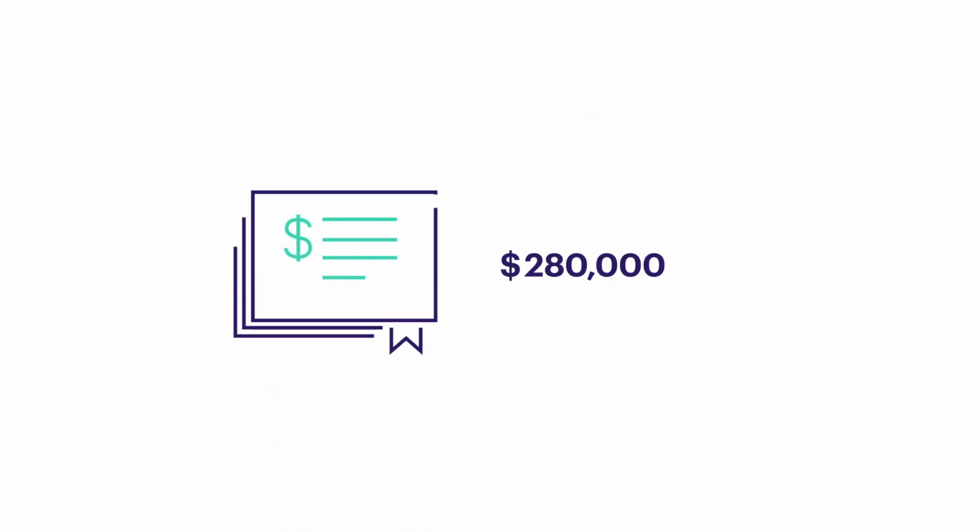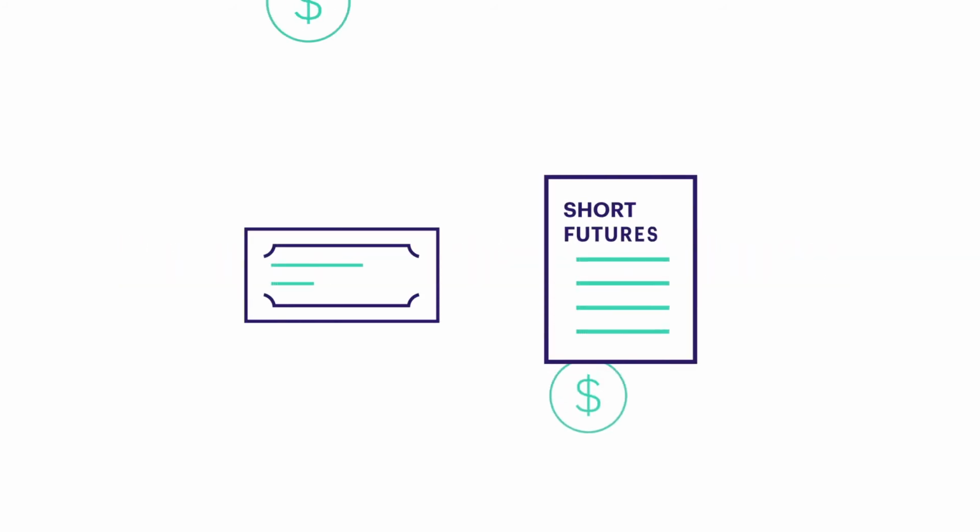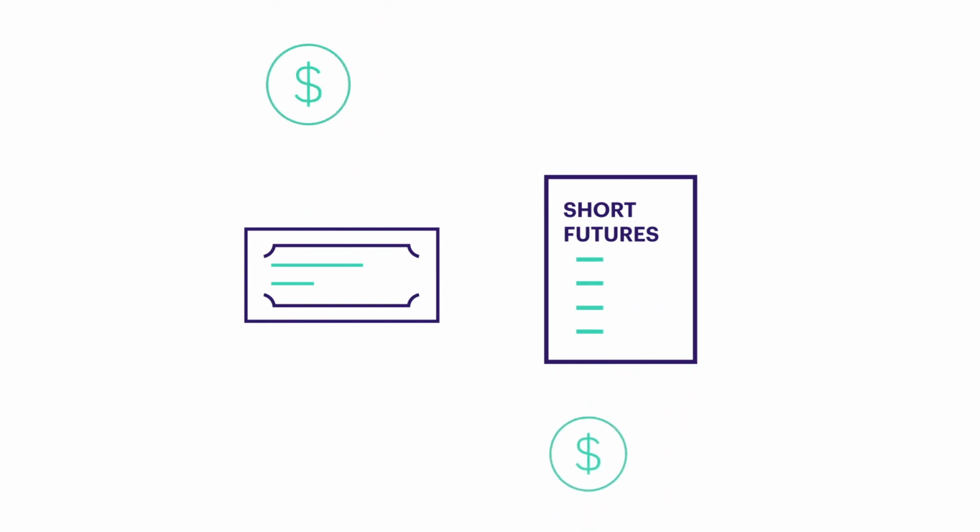The net effect? Likely little change in the value of your portfolio, even in the event of a steep market decline. Of course, the same is true in the opposite direction. The futures hedge would roughly cancel out any gains the stocks might generate in a market surge.